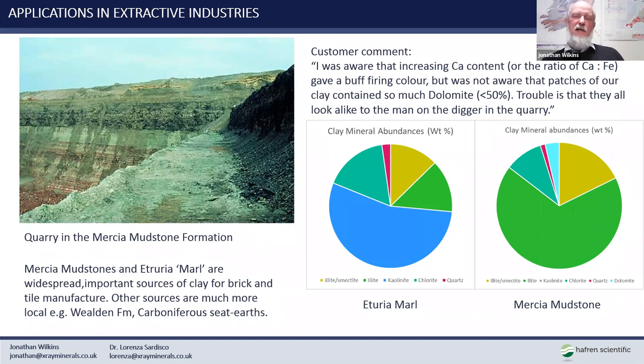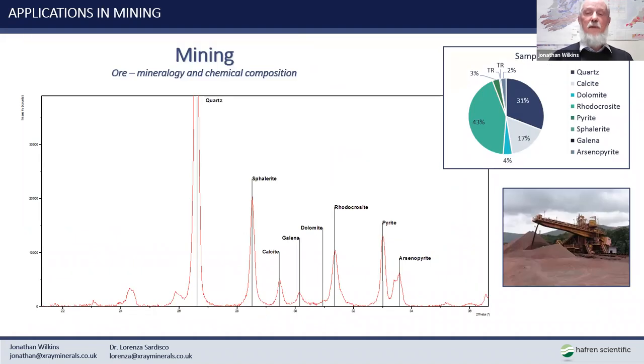Both make good bricks, but you wouldn't, for example, want to start trying to make terracotta wares with the Mercia mudstones. And the reason why smectites are rather bad news for people in brick and tile manufacturing is because smectitic materials are very, very difficult to dry. And even when they are dry, there is a very, very strong possibility that they will explode when they go into the kiln because the water is bottled up inside them. So extractive industries are definitely somewhere that can benefit from understanding of materials.